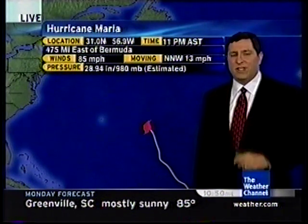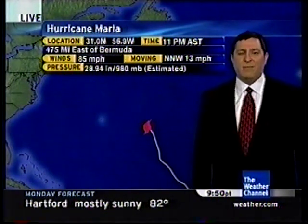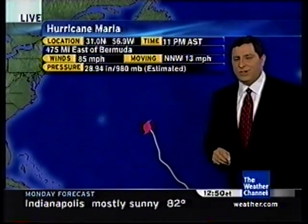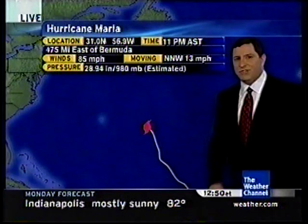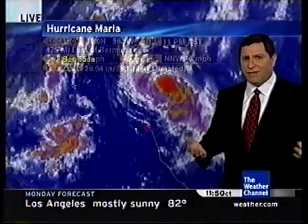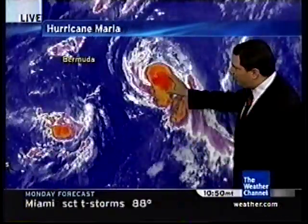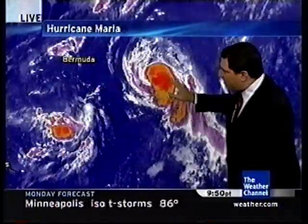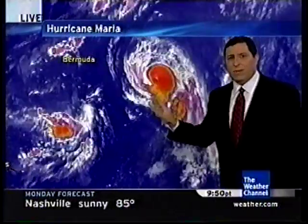It is centered now, as of the 11 p.m. advisory, 475 miles east of Bermuda, top winds 85 miles an hour, moving off to the north-northwest at 13 miles an hour, forecast to curve back off to the northeast with a central pressure estimated at 980 millibars. Now, it looks like a fairly healthy storm on the satellite picture. Notice in the last few frames an eye trying to pop out perhaps here under that central dense overcast, but notice it is to the east of Bermuda, tracking northbound. So the only thing to worry about with this one is likely some heavier surf on the shores of Bermuda and perhaps later on the east coast.